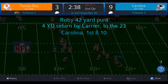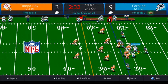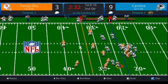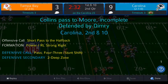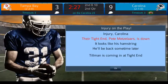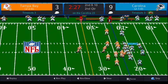And Carrier, again, is getting nowhere on his returns. Carolina will start on their own 23 once again. Moore in the backfield. Griffith offset to the right. Collins under center. Short drop. And it's incomplete. There's an injury on the play, and it will be Pete Metzlar's. Looks like he tweaked his hamstring. He'll be back in shortly.